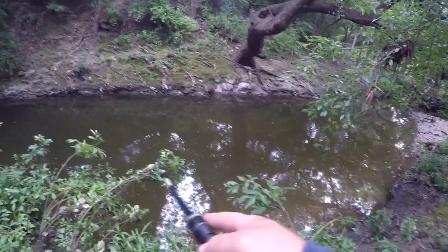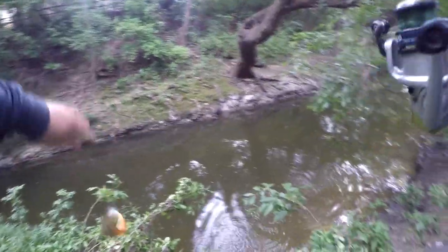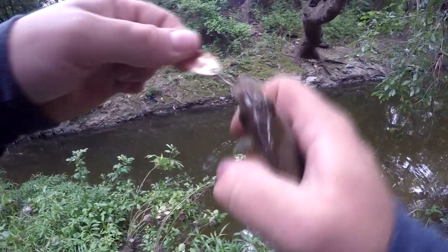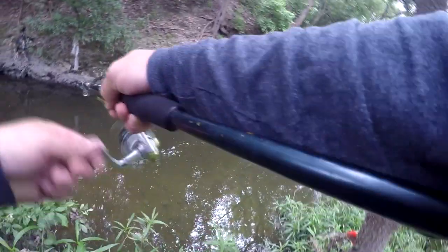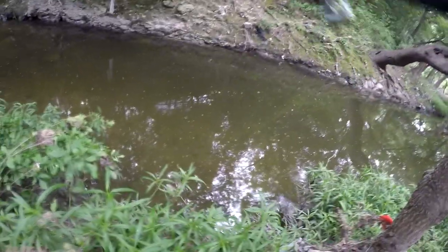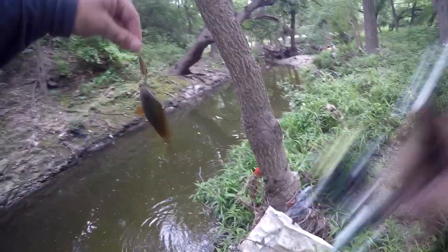Got one. Another one, red breast. Earlier I called him a red ear. I said the wrong one. It's a red-breasted sunfish. There we go. Got another one. And he dug himself up into this stuff on the side over here. Of course he did. There we go. It's another red breast.